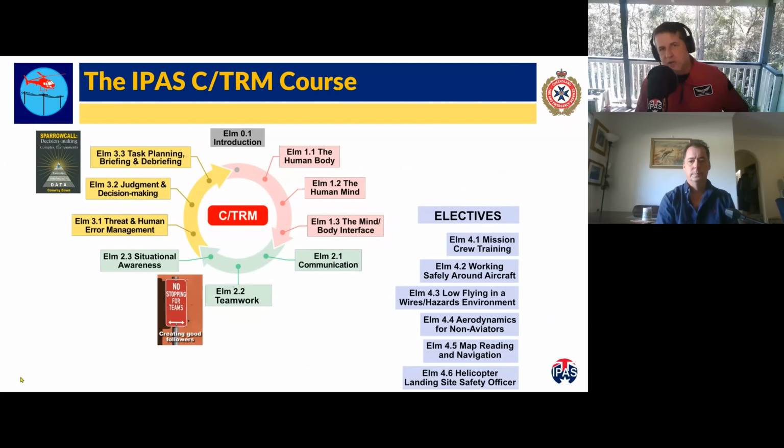So if an organization does have a specific problem that has a human factors or CRM lesson that can be learnt from it, well, then I will incorporate that into a tailor-made course for that organization. That does require a bit of toing and froing to make sure that it is exactly what the client wants, but I really enjoy doing that because I learn a lot from these.